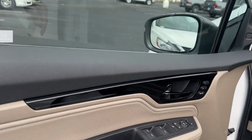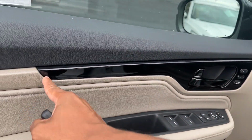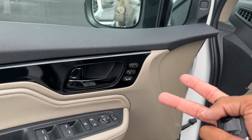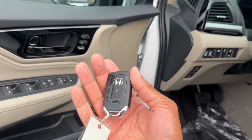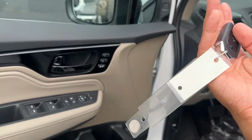So right by the door handles is gloss black, premium look. Gloss black right here as well, just a hint of it, not too much. Here are your buttons for your memory seats. It's 2-position memory seats, and it's only on the driver door. So whoever has driver 1 can save their seat position to driver 1, set it how they want. Same thing with driver 2.